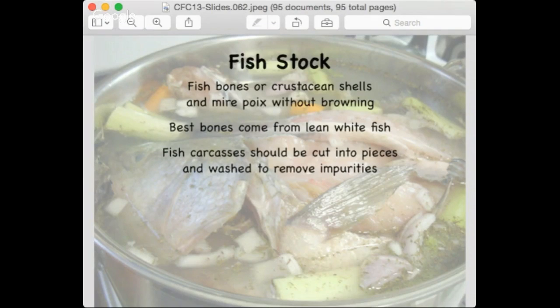Fish carcasses, if you're going to make a fish stock, should always be cut up into pieces. You want as much surface area as you can. You always want to wash these things also. There are so many impurities in fish. You don't need all those guts. You don't need all that blood. You want your fish stock to be a clean white thing as well, started in cold water.